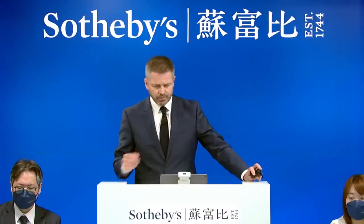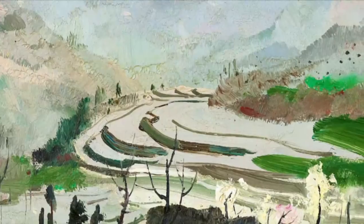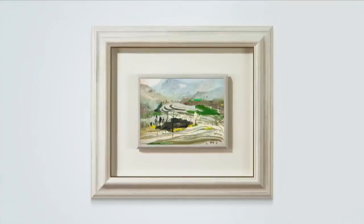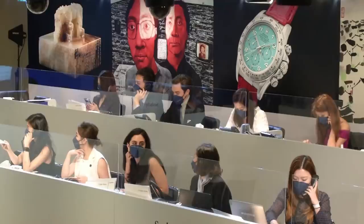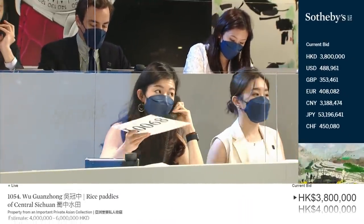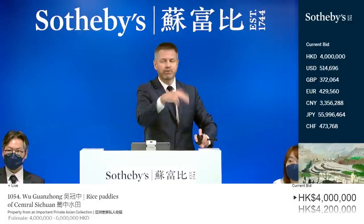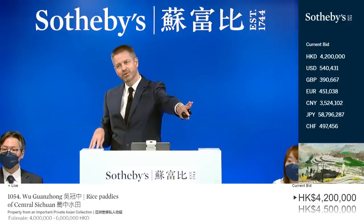Next is 1054. We go back to Guanzhong. This time, the rice paddies in central Sichuan. Work here from 1979. And I can start the bidding at $3 million for this. $3.2 million, $3.5 million in the room, thank you. Your bid, sir, at $3.5 million, $3.8 million against you. $4 million, taking it first in the room. At $4 million, ahead of the phones, it's yours, sir. $4.2 million now. Here's the bid at $4.2 million.